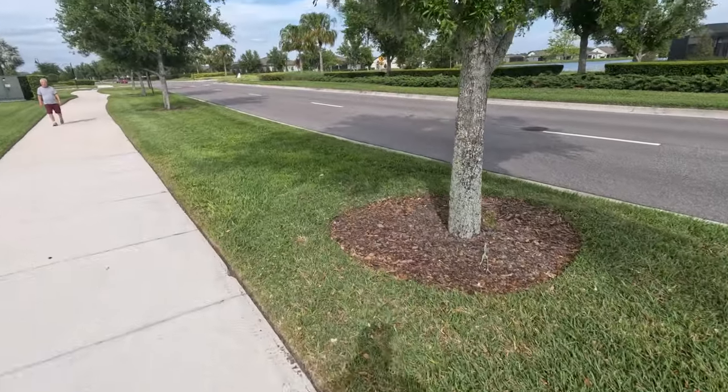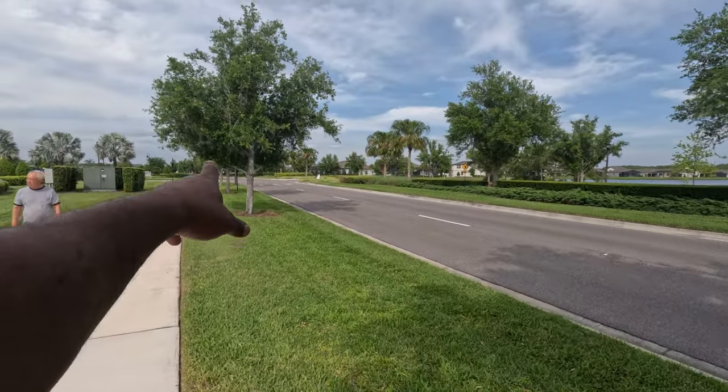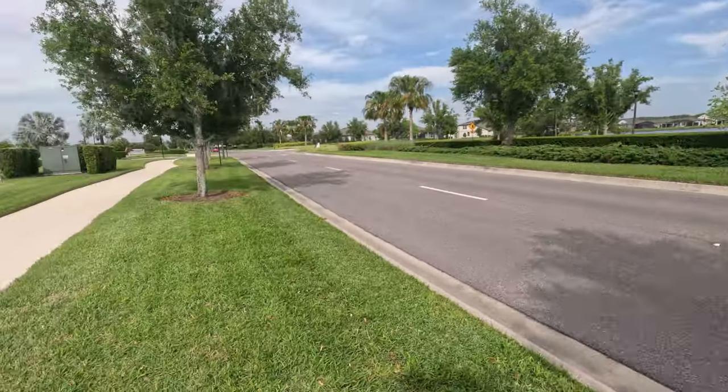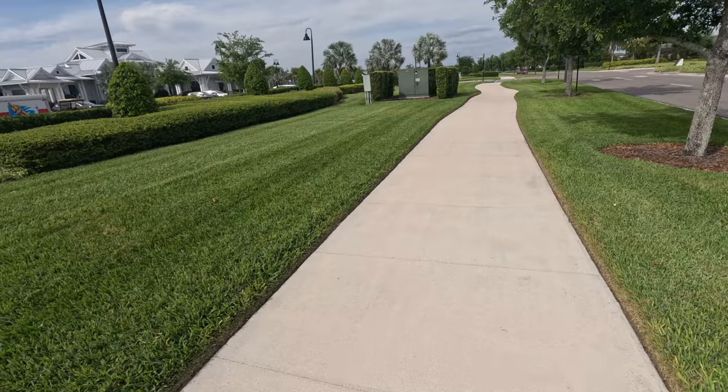I just talked to the property manager. He just asked me to quote from that corner where we stopped earlier all the way up to the gate. Oh, I'm down with it though. We can do it. We can do it.